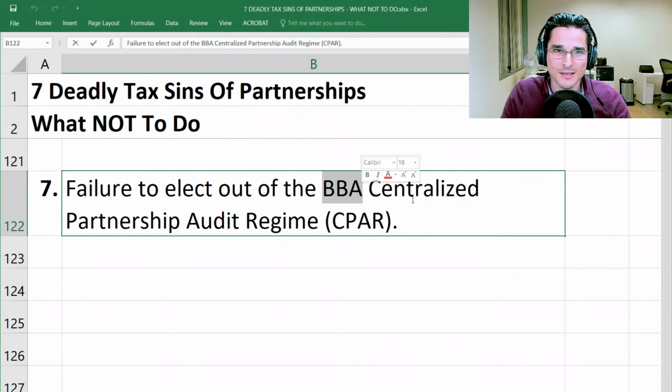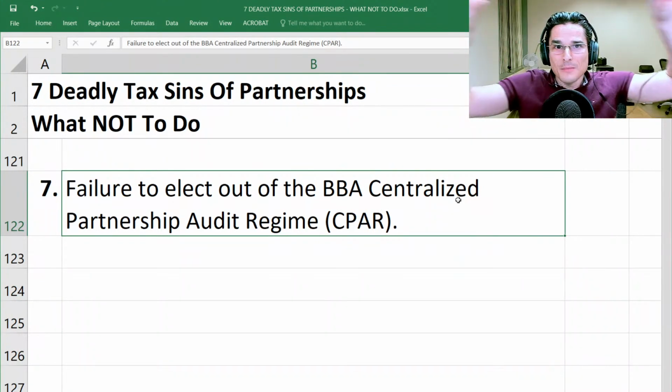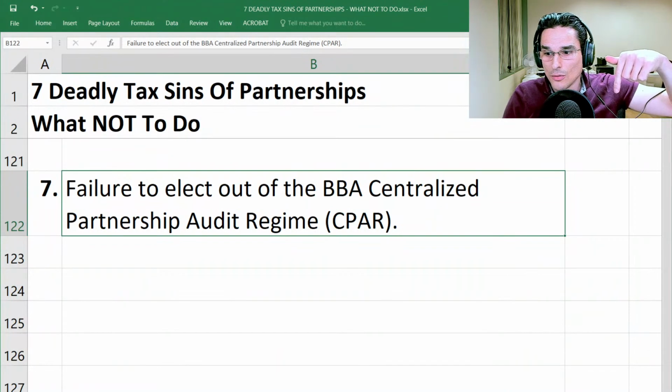Okay, stay with me. That act had a piece of legislation included in it that can best be explained with a bit of a history lesson. Not too much, don't worry. Now, one of the crucial aspects of partnerships is that they're a flow-through entity, right? So you have income that happens at the partnership level, but it's typically not taxed at the partnership level. It flows through to the partners, and then it's taxed on the personal return.